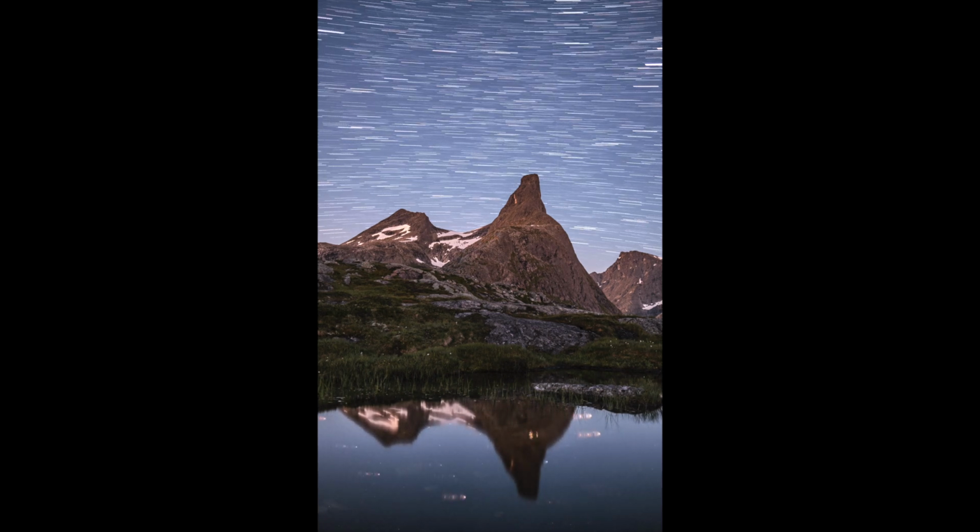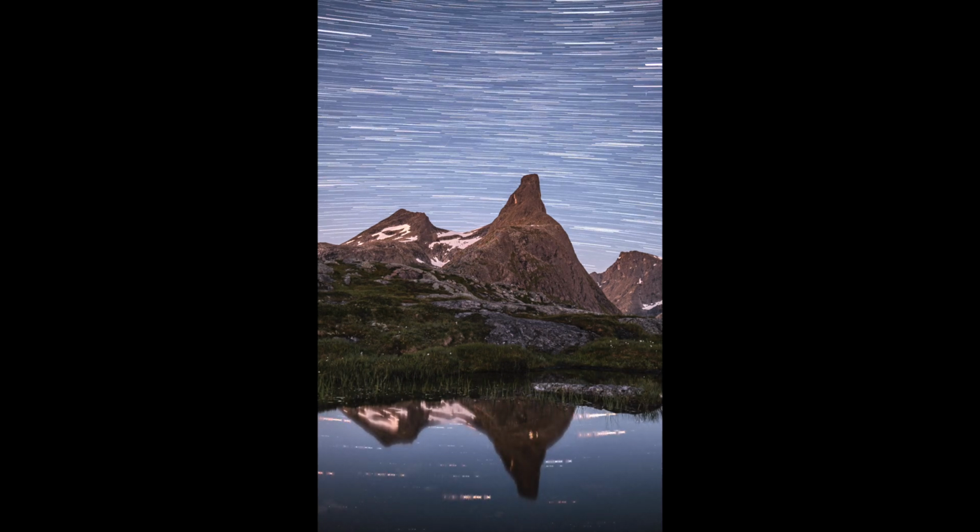I would much rather shoot a time-lapse, so set your camera to the interval mode and then take one photo, for example, every 30 seconds, and then later on you will stack those photos together in programs like StarStax or Photoshop, and you can also turn those photos into a time-lapse, which is definitely a bonus.